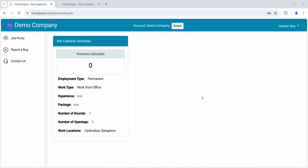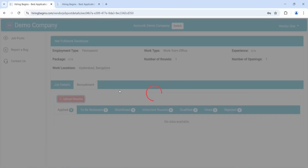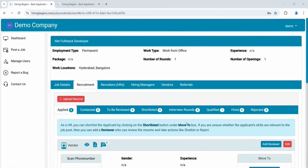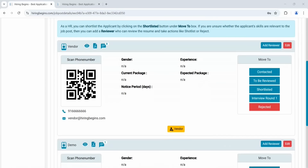The vendor's dashboard appears like this. Vendors will be able to see all the assigned job posts on their dashboard. If the vendor wants to upload resumes for a job post, then they can click on the particular job post. They can upload resumes here. Resumes uploaded by the vendor will appear in the Applied tab. You can see the label Vendor here, and hovering on this label, you will see the details of the vendor.